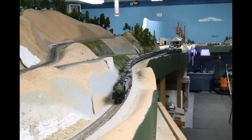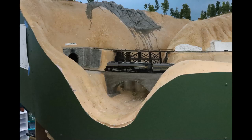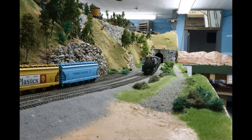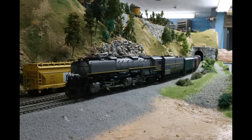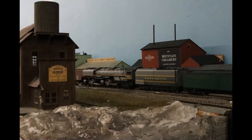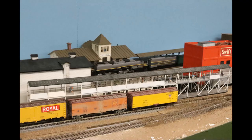Plenty of room for really long trains. And some interesting scenery on the make. Signaled. It runs at night as well as it runs in the daytime.